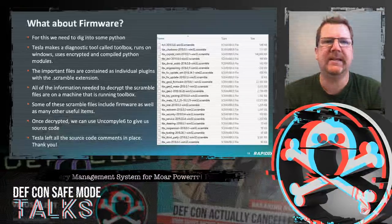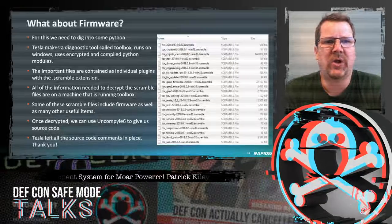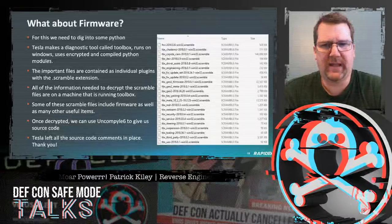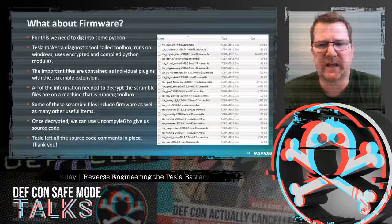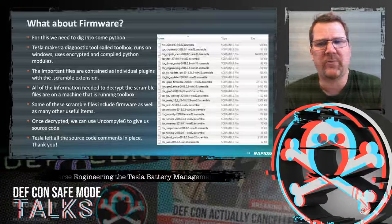And to do this, we need to dig into some Python. Tesla uses a diagnostic tool called Toolbox. It's a Python Windows executable. Right, it's an executable written in Python, but it runs in Windows. So it's been compiled and then encrypted. It uses plugins that are compiled and encrypted, but it's designed to work without a connection to the internet.